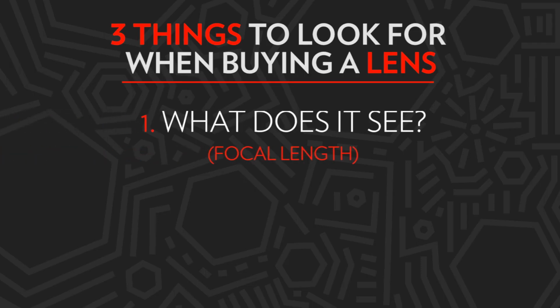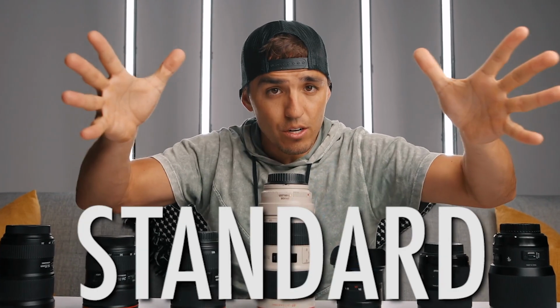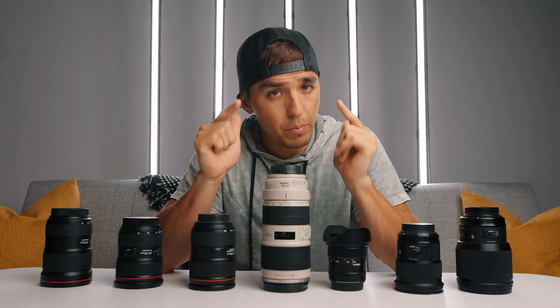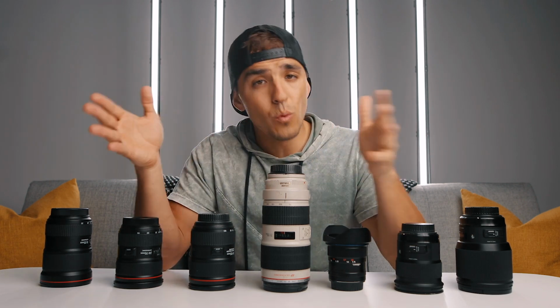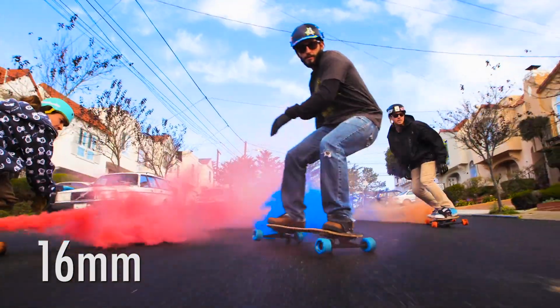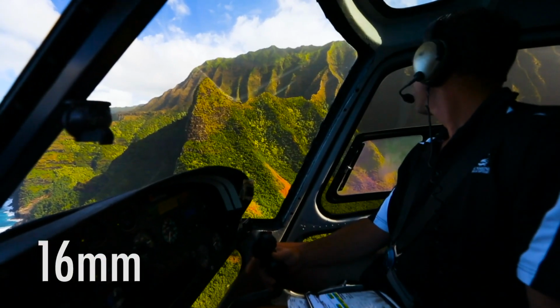The first one is, what does it see? This refers to the focal length or field of view. Do you want a wide field of view, a standard field of view, or a telephoto field of view? And depending on what you want to shoot will depend on which focal length will work best for you. Now I have a whole video talking about focal length and deciding which lens to use when, but generally speaking, a wide-angle lens is a great option for landscape, architecture, real estate, and in-action type shots, as it gives you a wider perspective that allows you to see more of your surroundings.